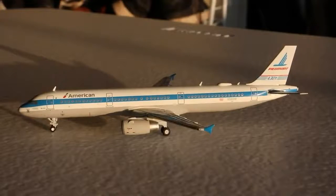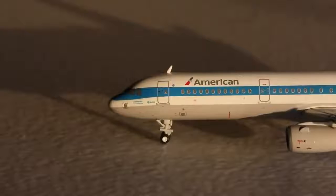Alrighty everybody, here we go for the GeminiJets 1:400 scale American Airlines Airbus A321 in the Piedmont livery. Excluding the nose, this looks really nice, and I'm certainly super glad to have this in the collection today. It honestly looks even better as a model than it does as an actual airplane, so this is really cool. Let's go ahead and take a look at this, guys.